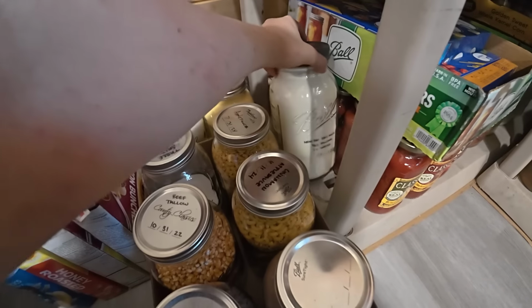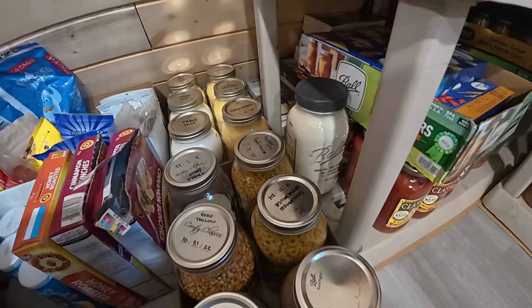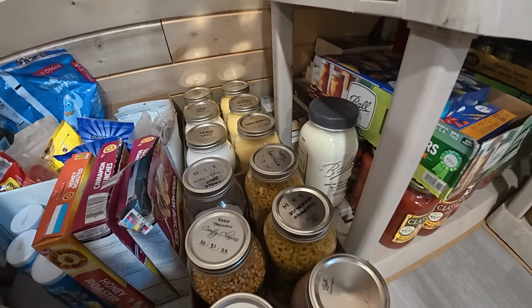Oh, and also on this side, because it didn't fit in the box, we have some dry powder milk, which is, I think, super nice and handy to have on hand.